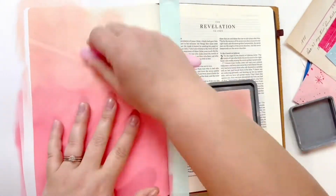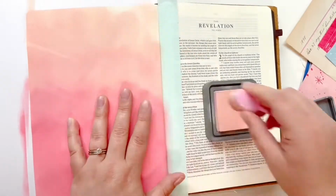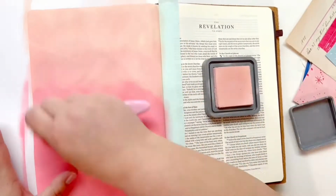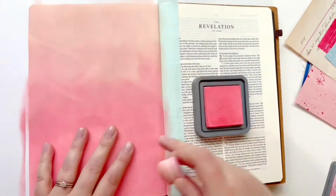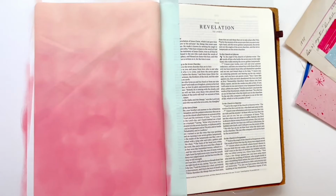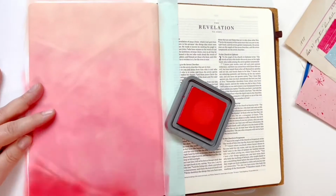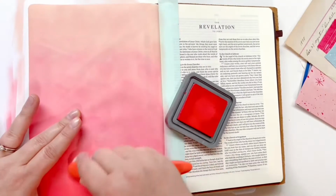So today we're talking about the book of Revelation because in the big picture, we're talking about the whole story of the Bible, Genesis to Revelation. And in Revelation, we see John is seeing a vision of Jesus. And he says, when I saw him, I fell at his feet as though dead. And there's a really cute little journaling card of this little gnome, and that's what sparked the creativity of this page.